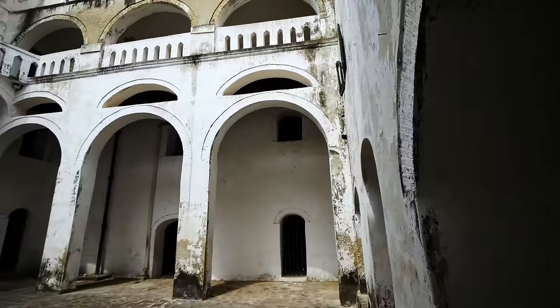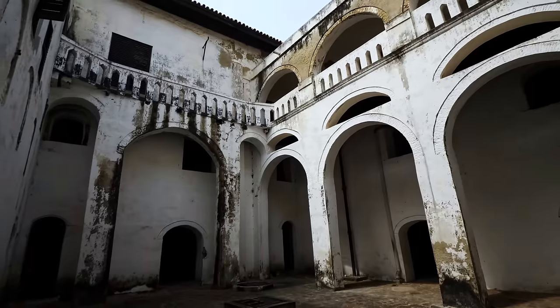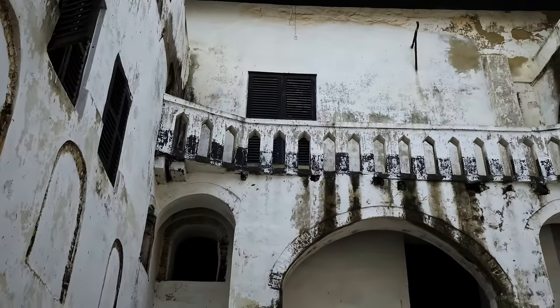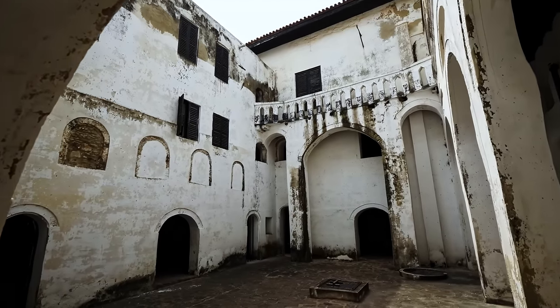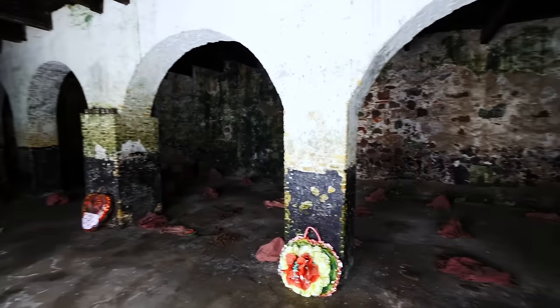This is more like a complex with rooms, right? Oh. Initially, this place wasn't painted. There wasn't any color until 1979, when the castle was selected as a World Heritage Site under UNESCO. That was the first time they painted the castle, and it has been repainted on several occasions. Most of the wooden aspects have been changed.